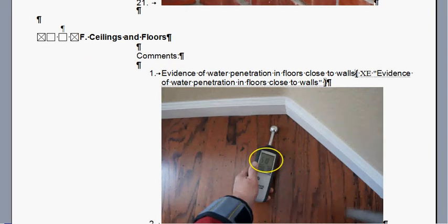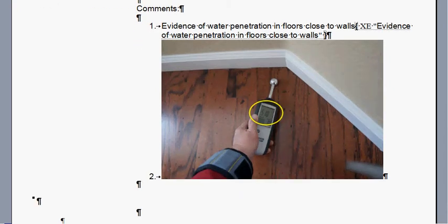Now we looked at the floors. Because I found water in the walls, I had a look at the floors, and lo and behold, yeah, there's a little bit of dampness in the floors. Not enough to cause any damage, but I can't emphasise more how important it is to keep the caulking in good condition, because it will in time damage the floor.